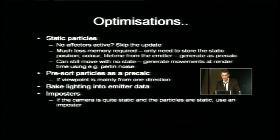We wanted to avoid sorting, so we knew that we were roughly going to be looking at them from one axis. So we pre-sorted the particles in the emitter buffer, so they come out already sorted for the camera. So that got rid of the sorting issue. And finally, we didn't want to light them, so we baked lighting in. If they're static, you can bake lighting. And finally, if they're quite static and the camera's quite static, you can use an imposter and not render them at all, which is quite nice. We'll get to that in a minute.